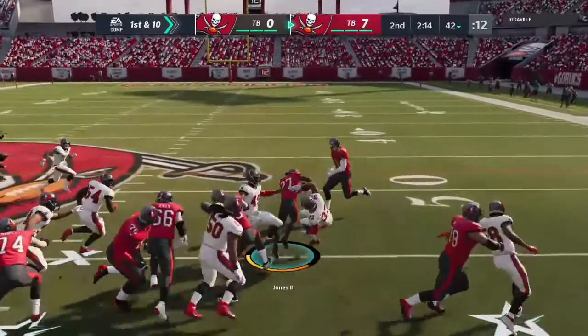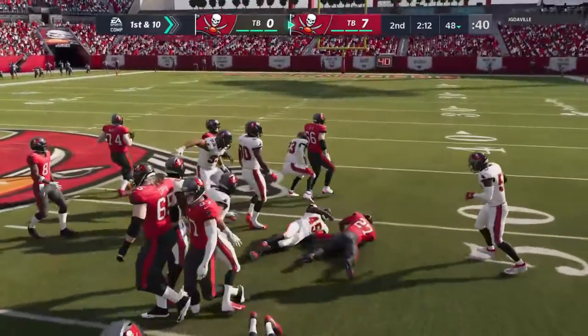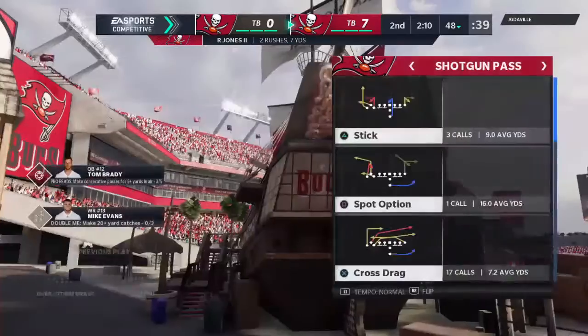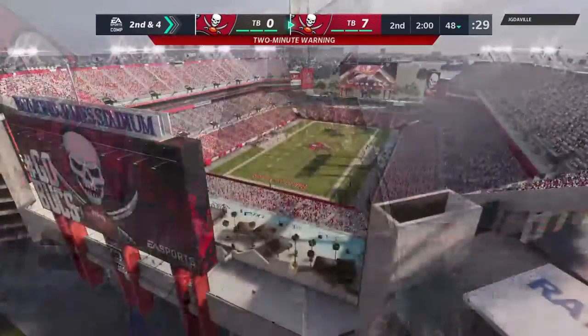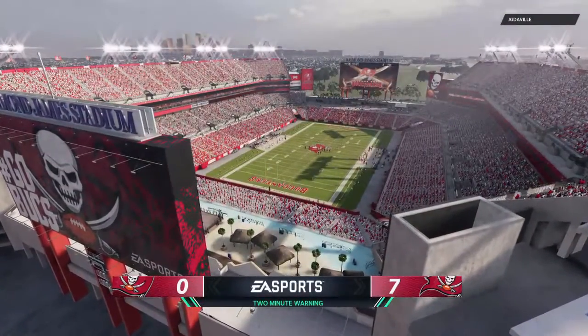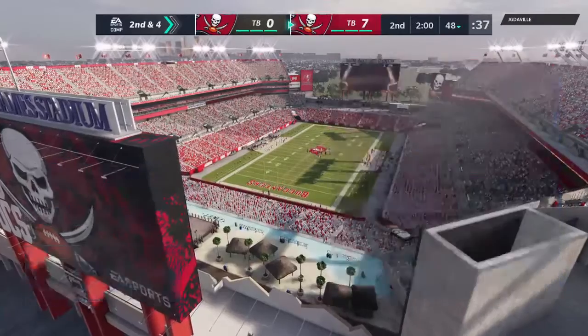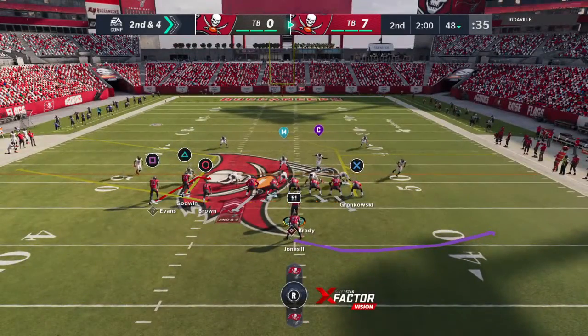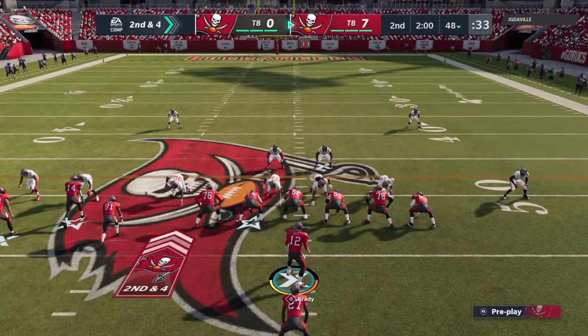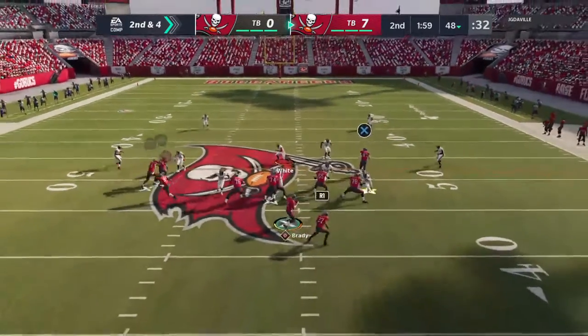Brady gives this one off to Jones. And able to break one tackle, but then quickly brought down. But a nice little gain. He'll get a nice chunk there on the first down run, and it's 2nd and 4. 2 minutes on the clock, 2nd quarter, 7-0 ball game. They'll bring out 4 receivers. 3 of them being sent to the left, 1 to the right, 2nd and 4.